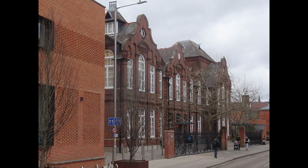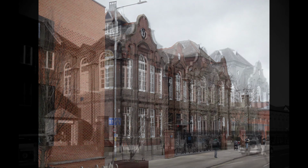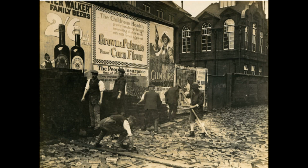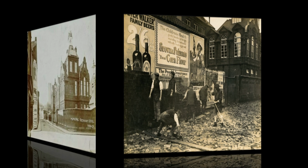On the opposite side, and dating from 1888, is the former Duke Street School, seen here in the year 2000, now part of the Norwich University of the Arts. This picture dates from the 1912 floods.